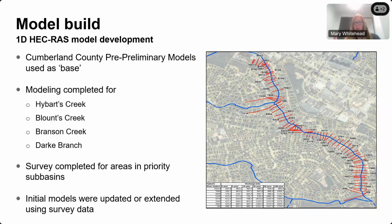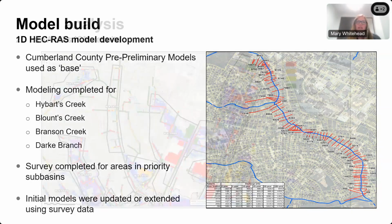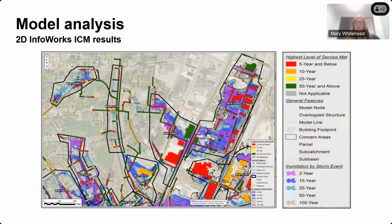So once all the models were built, we ran them for the typical design storms, 2, 5, 10, 25, 50, and 100 year. And we took those results in two pieces. The first piece was the ICM model results. The ICM model results would provide us with the level of service for each of the pipes and the nodes. And we also used it to identify street flooding and building impacts.